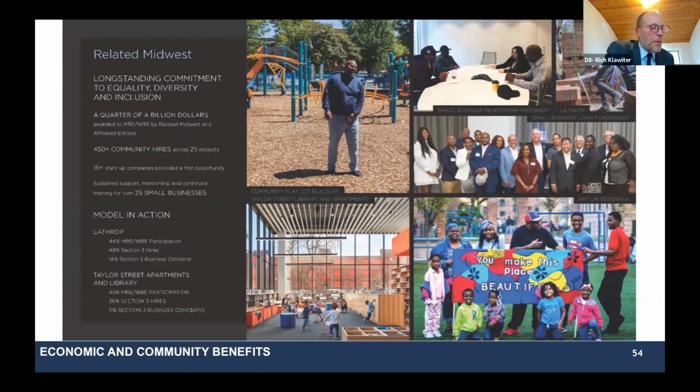Related has awarded 3 prime general contractor contracts to MBE contractors: first at Marshall Field Garden Apartment Homes, then at Taylor Street Library Apartments, and most recently at Lathrop Homes. Related has hired over 450 community residents across 25 projects. They've provided 15 small business startups as first opportunity. They've provided a free small business mentorship program for 25 small business owners across Chicago. Related connects small businesses with international opportunities for minority participation in distributorship as well.